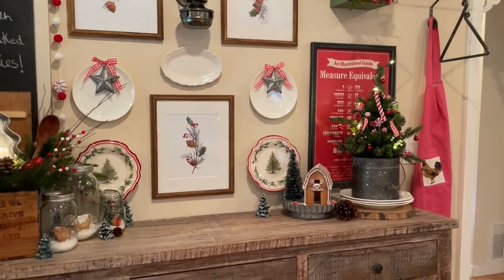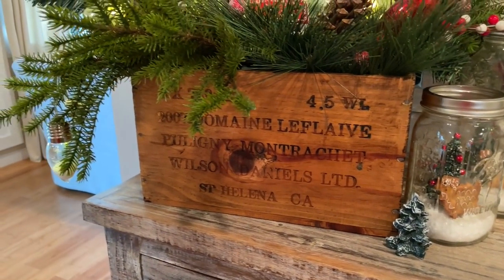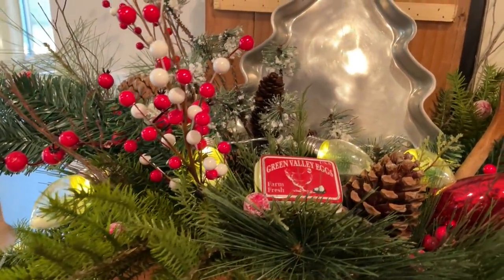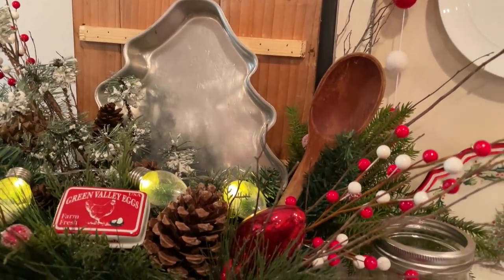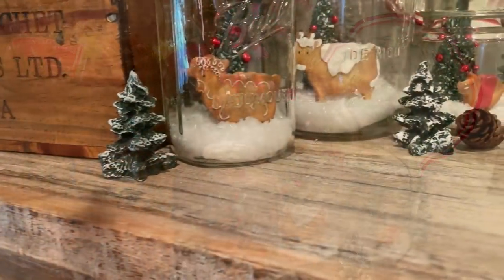I wanted to create a focal piece on my buffet. So this vintage thrifted wine crate that I recently got on my thrift haul did the trick. I added some greenery, some lights from Hobby Lobby that have bottlebrush trees in it, and to tie in the baking theme, I thrifted a spoon and also added this tree baking sheet from a gift from my aunt.